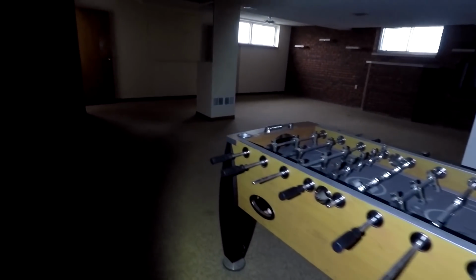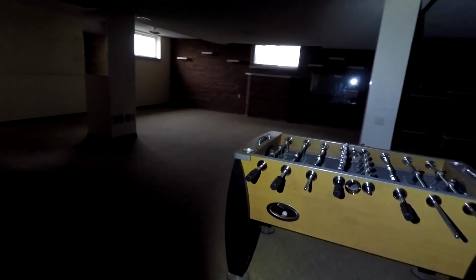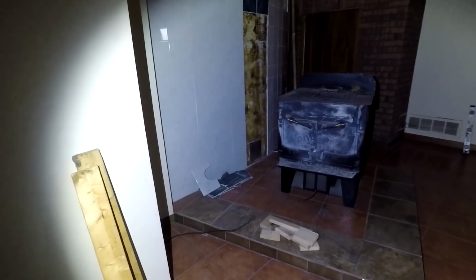Pool table, foosball table. Most places don't even have enough space for one of these items, and these guys got two of them in their basement and acres of space. Oh, nice wood stove there. Weird, look at these tiles.